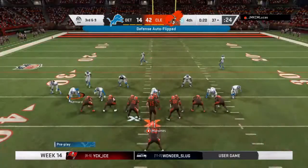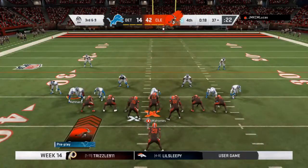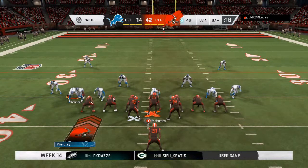So 3rd down, they need to get to the 28 for a first. Hey, let's go. Let's calm the crouch. Hey, watch the slant. Watch the slant.